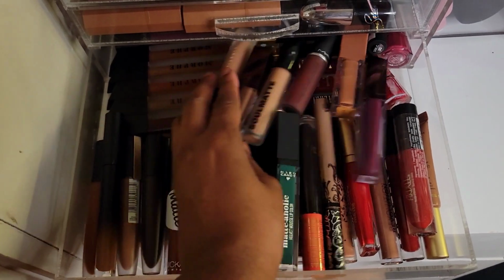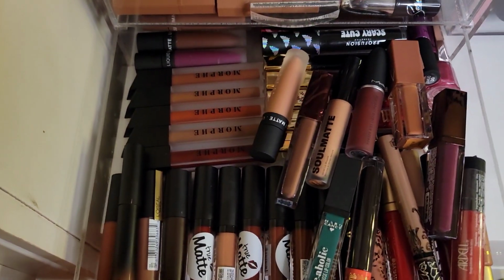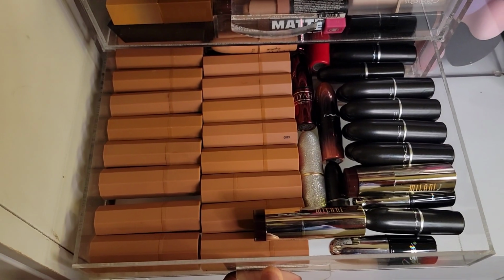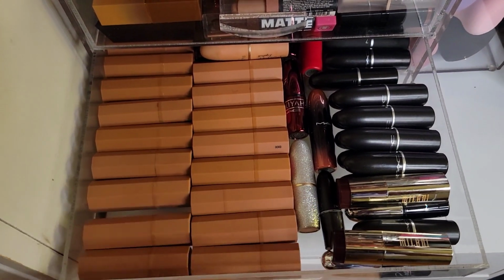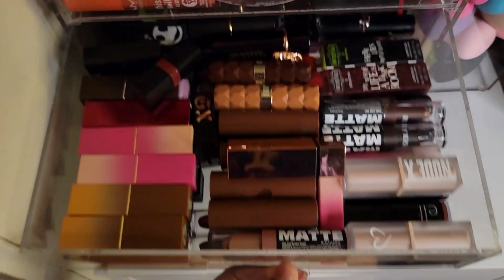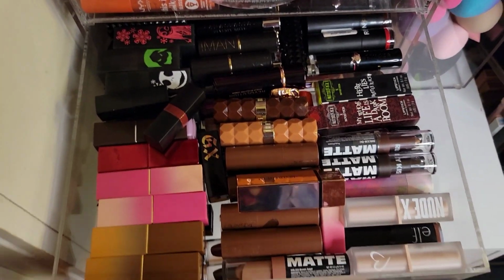So these are my liquid lipsticks in here. And here are some of my lipsticks in here. I got MAC and Proper Beauty Supply. I just got a bunch of different brands.